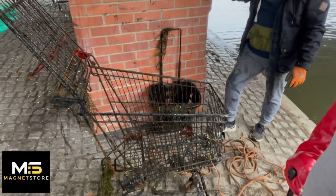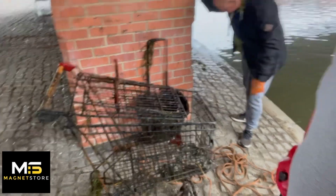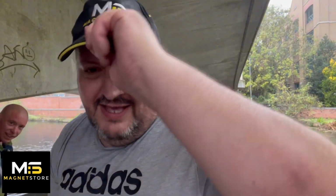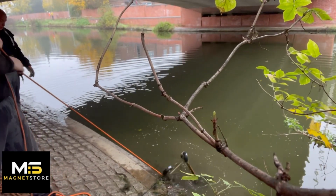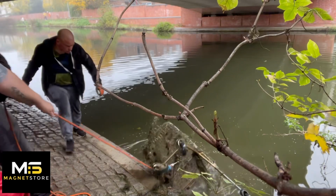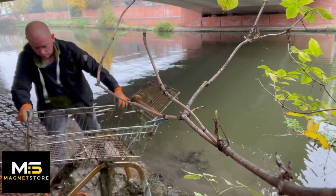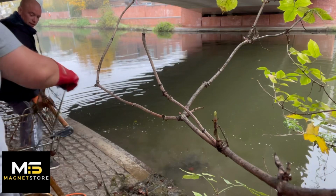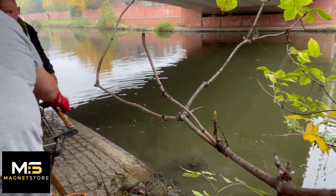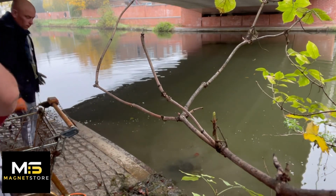There you go, guys. Shopping trolley number 2. It's going to be a long day. Now we're on again, guys. Yep. Trolley number 3. This is another rear. Let's see if there's a pound in it.